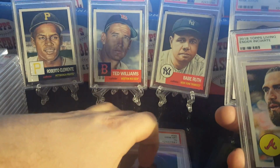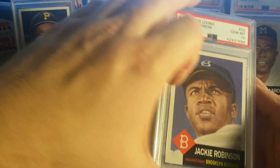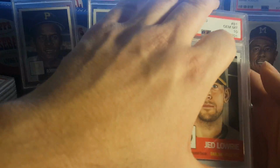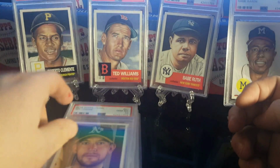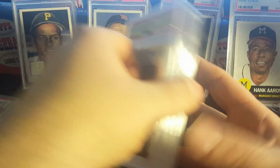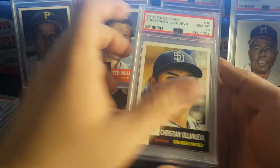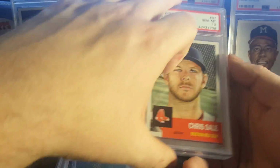Huh. 10, 10. Sweet. All right. Jackie, 10. Jed Lowry, 10. Now a Met. Nick Williams, a 10. Didn't have a bunch of his 9s, right? Or no, was that Lowry again, 10. Next up is Christian Villanueva, who now is, I think he got traded to Japan. I don't even know you can get traded to Japan, but Padres sold his rights to Japan, so I guess they punted on him. I thought he had a decent season. I thought they gave up a little early on him, but 10, sale, 10, sale, 10.